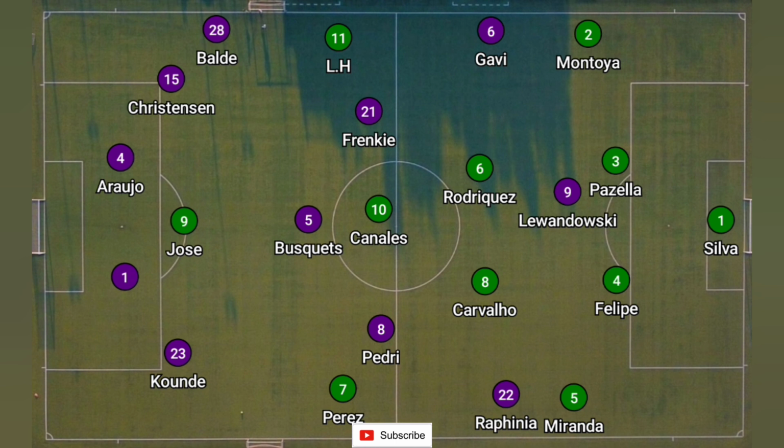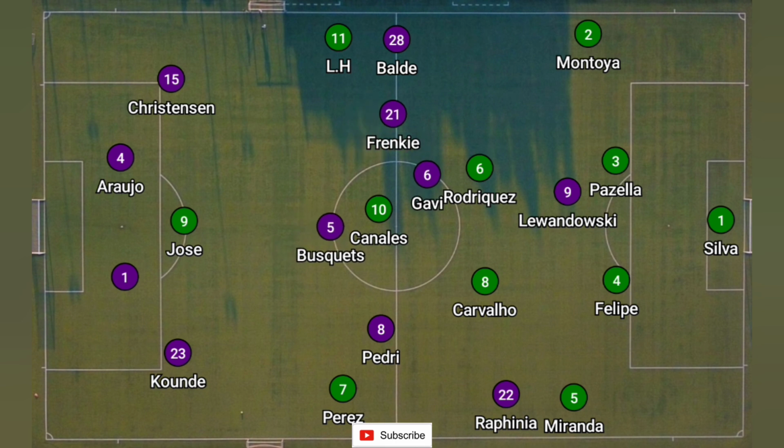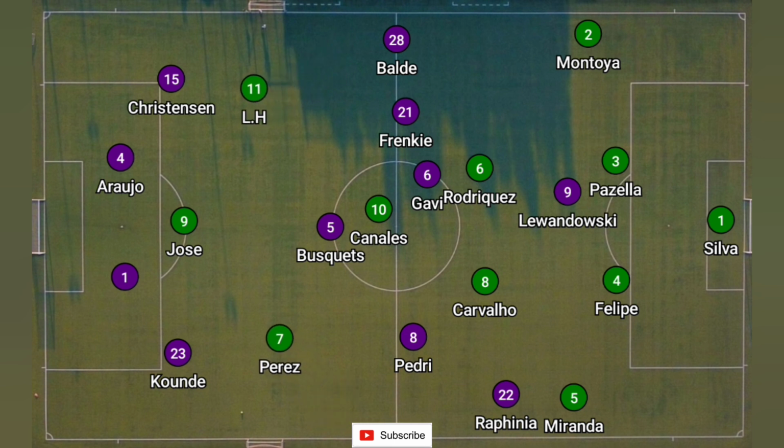This allowed Balde to go a lot more forward as well, because we all know that Xavi would invert in this instance. And Frenkie de Jong and Busquets, as well as Pedri with Xavi, stay extremely high. So Betis now had to keep the wingers very narrow and actually ready to press Christensen as well. But we know the ability of Ter Stegen.